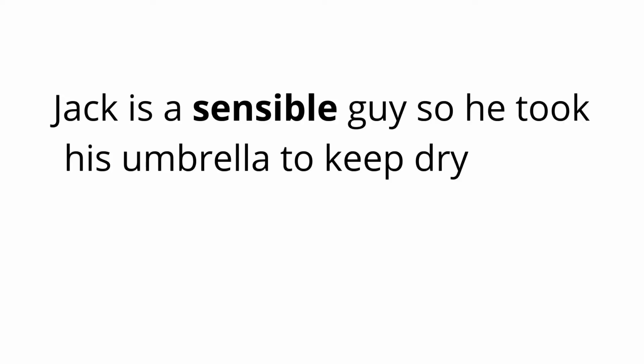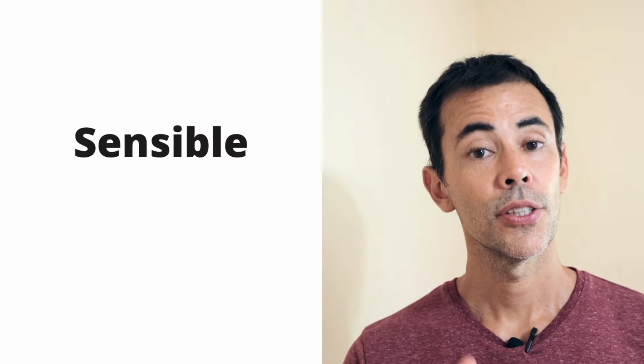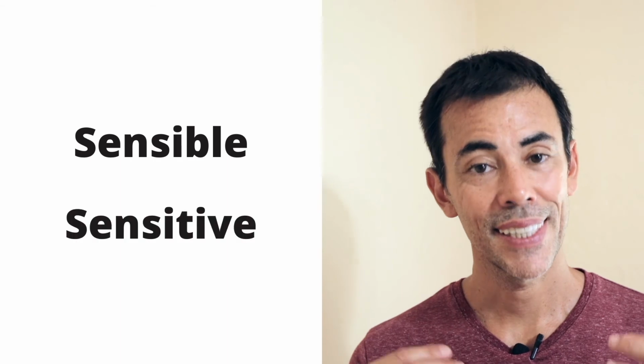So here's the last pair of words. Jack is a sensible guy, so he took his umbrella to keep dry and a woolly hat because his ears are sensitive to the cold. So that's sensible and sensitive.